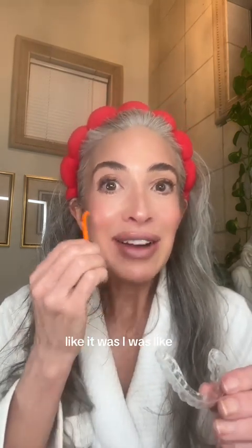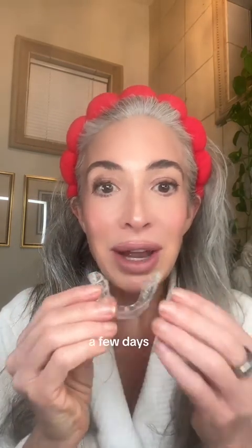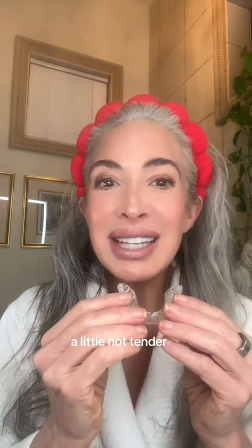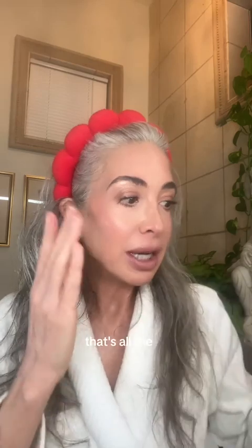I was like, these are not coming out. This one's always a little trickier. I'm cutting my mouth trying to pull them up, but it's getting better. It's getting better by day, and it's only been a few days. Now my teeth feel a little, not tender, but sensitive. Oh my God. You just gotta make sure that it's all the way up there.